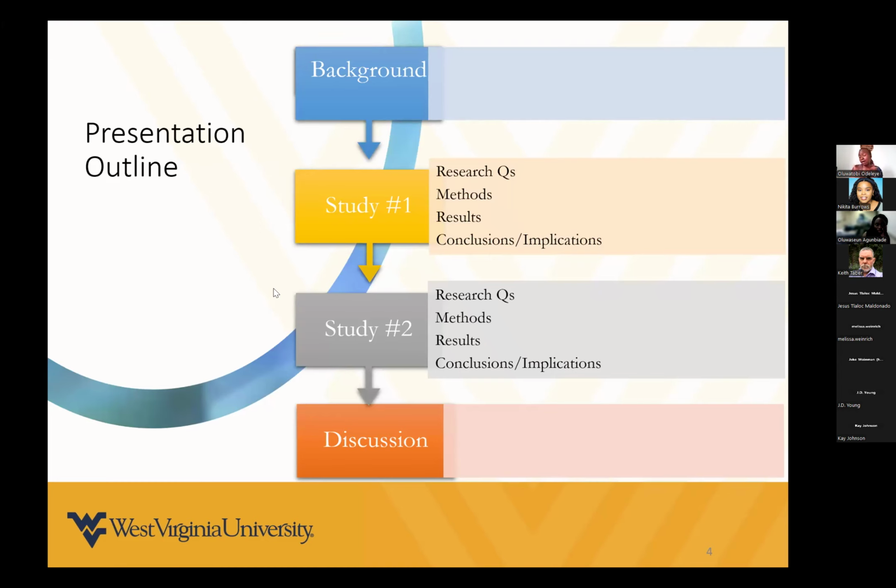So real quick, the background. I'll give you the outline for the presentation today. We'll talk a little bit about the background, creating a theoretical framework, a literature background for the work. We'll talk about the first study. We'll reflect on that, discussions as necessary, and then we'll jump into the second study, again pause, reflect, and then we'll close it out.